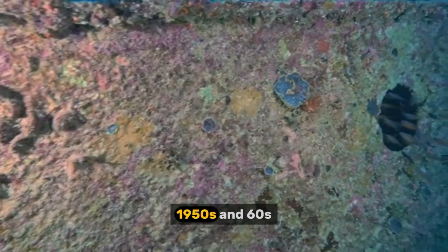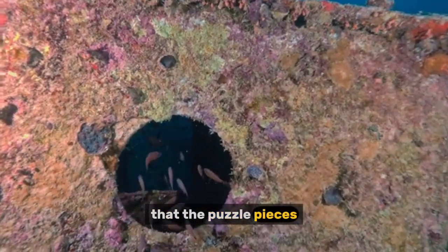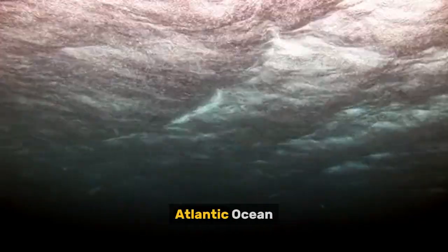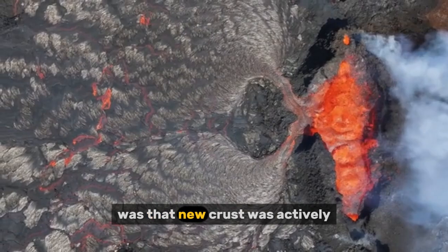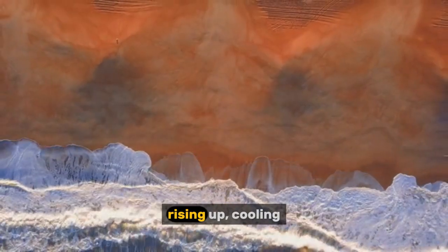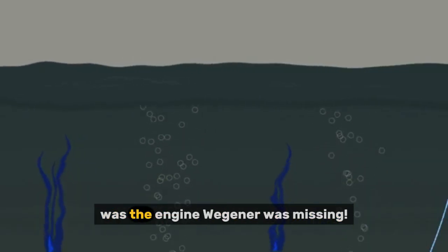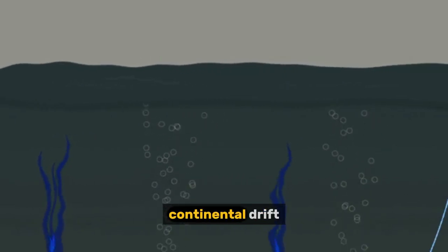It wasn't until the 1950s and 60s, with the exploration of the ocean floor, that the puzzle pieces started to fall into place. Scientists discovered a massive underwater mountain range running down the center of the Atlantic Ocean, called the Mid-Atlantic Ridge. What was even more shocking was that new crust was actively being formed there. Magma from deep within the Earth was rising up, cooling, and pushing the older seafloor outwards on either side. This process, called seafloor spreading, was the engine Wegener was missing. It provided the mechanism for continental drift.